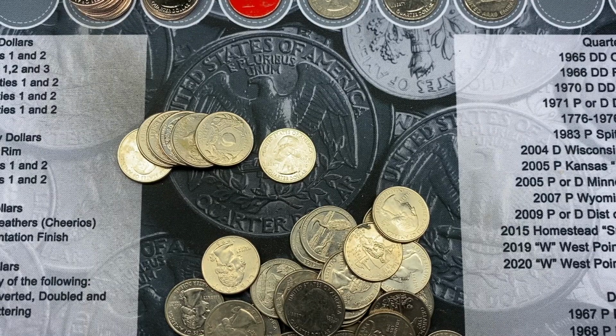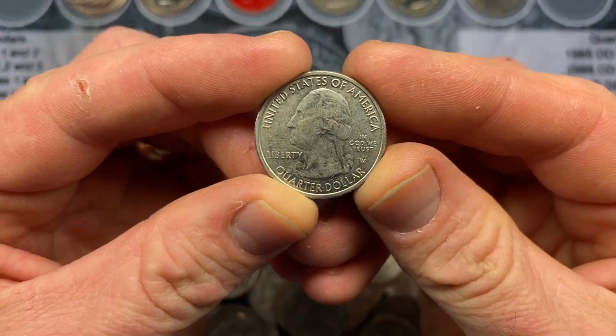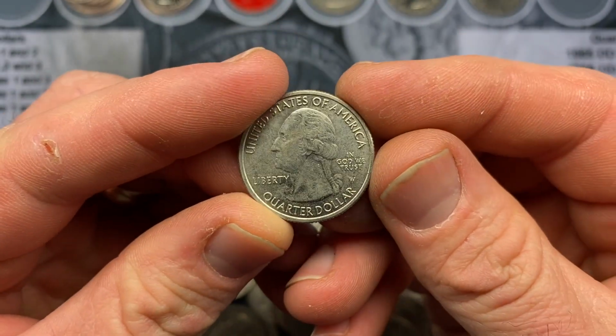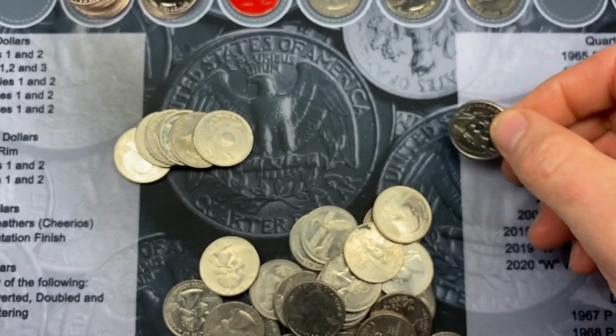We are working on roll number 4, and I found a West Point. I've already seen which one it is because the other side was facing up. It is a War in the Pacific. West Point right there. Good to go.